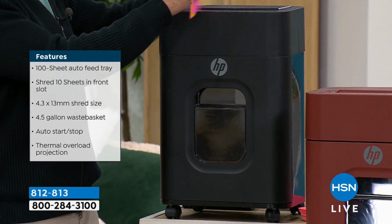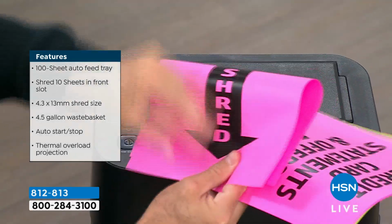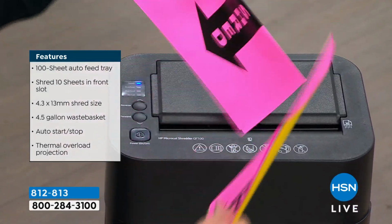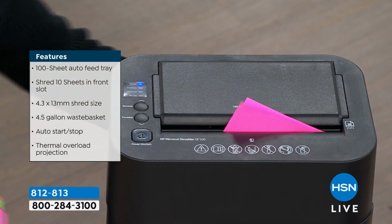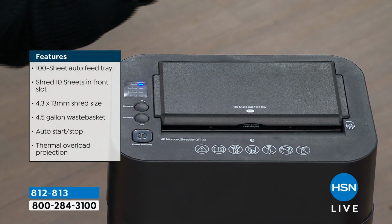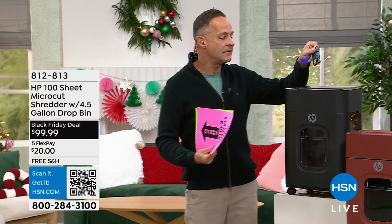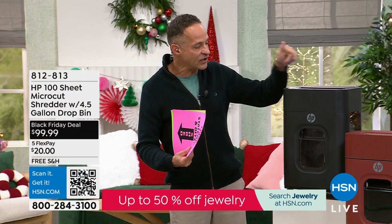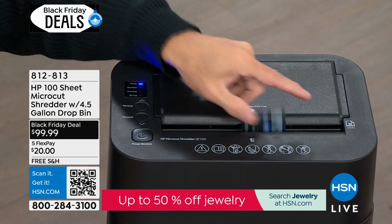So there is the manual feeder in the front. I'll just fold this page in half to give you the idea. Up to 10 pages at a time, so you can shred a lot in there. And it's not just paper. This is a big thing. We get a lot of bonus cards, a lot of credit cards in the mail. It's nice to be able to pop those directly in, right there through that slot in the front. I just put a credit card in. I'll do another one just to make the point.